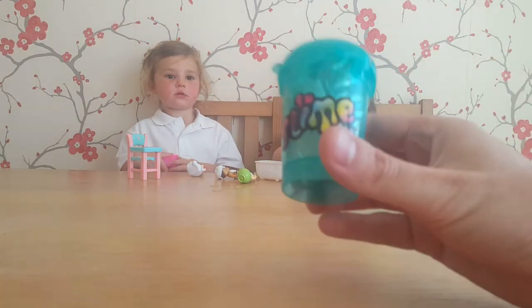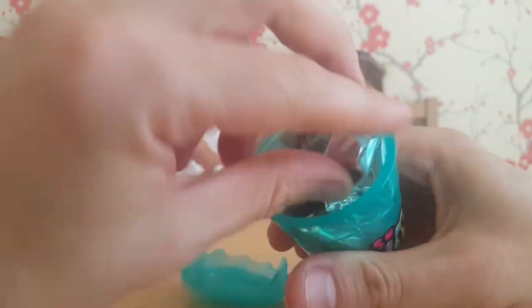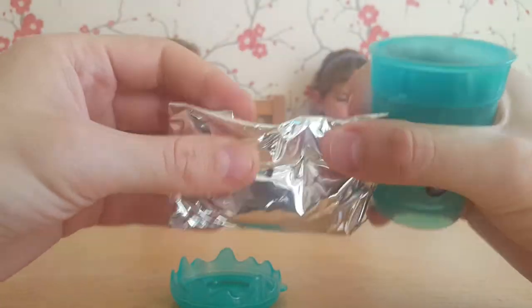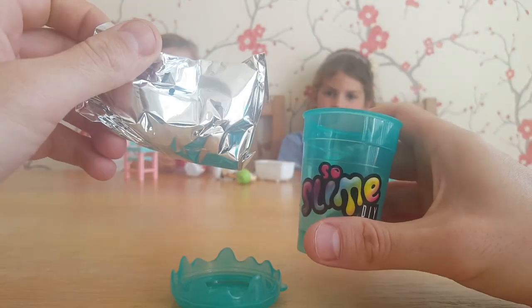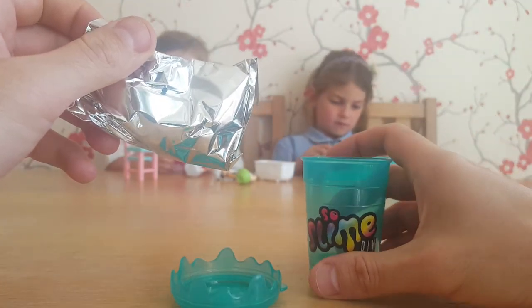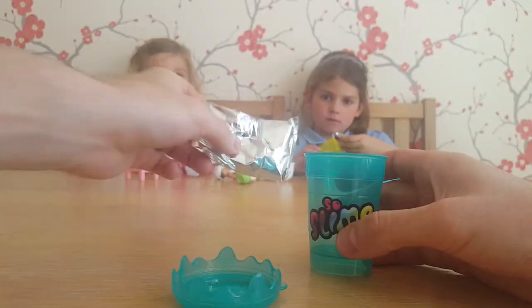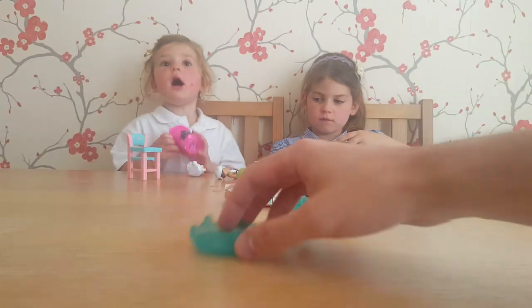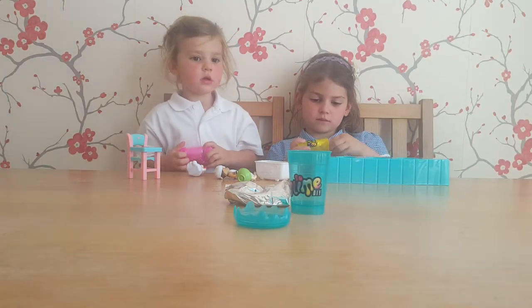So, let's have a look. I like them. Slime DIY. Can I open it up? And I think basically all you do is you add water to that and it creates slime. Is there slime in there? Yeah, it's going to be slime in there. Not sure where your figure is. Wonder if it's in one of these slime things. Like you open it up and have a look at it.